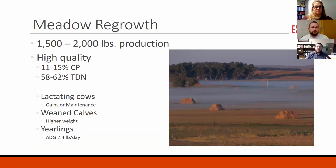All right, the final thing we want to talk about a little bit is meadow regrowth. So we've gone out, maybe we've been able to harvest our hay meadow, not fully, but we've still got quite a bit that we've finally gotten off this late in the year. Meadow regrowth, if we've got some period in the fall where it's able to get to it, we're looking at really high quality forage available there, in that 10 to 15% crude protein range, with really high energy content. Really great resource, and we need to make sure that we're using that appropriately.